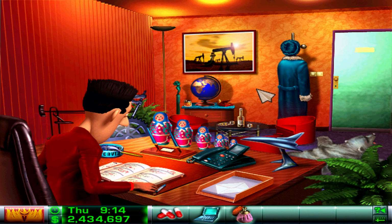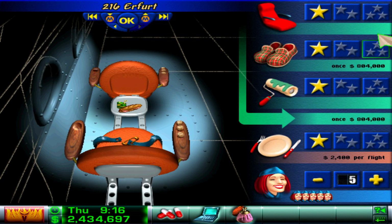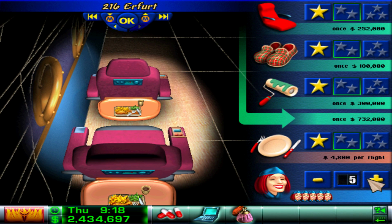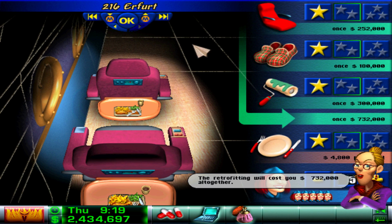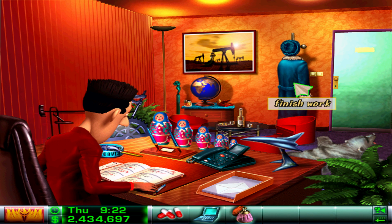This is the bigger plane, so that has happened. So that's now a 3-star plane. Then if we go to the other one, let's make you at least a 2-star plane, which that costs a fair amount as well. And there we go, so that's me spent a lot of money, and that, ladies and gentlemen, is where I'm going to end this episode.